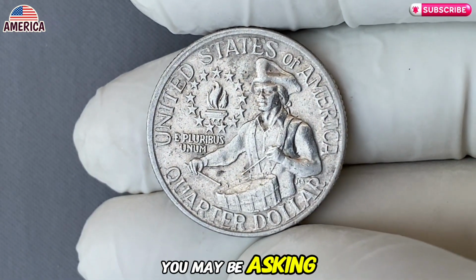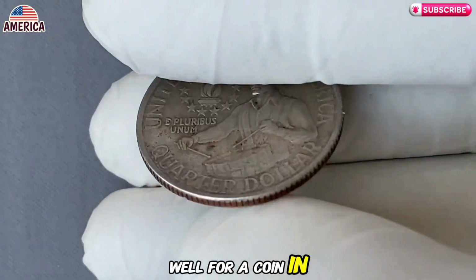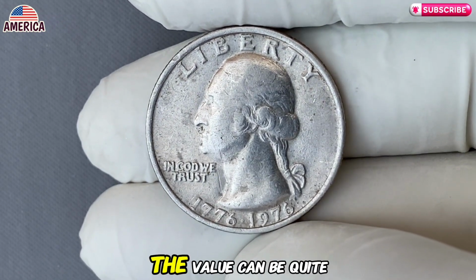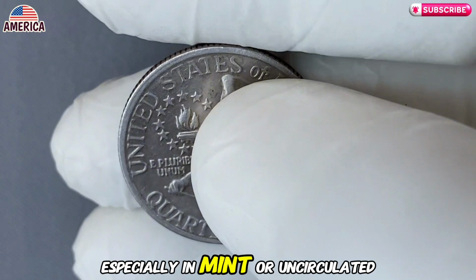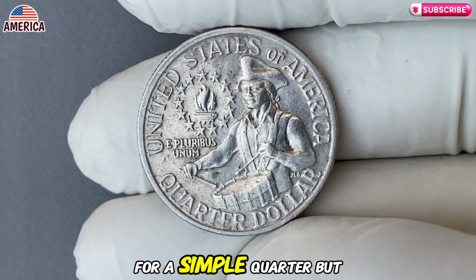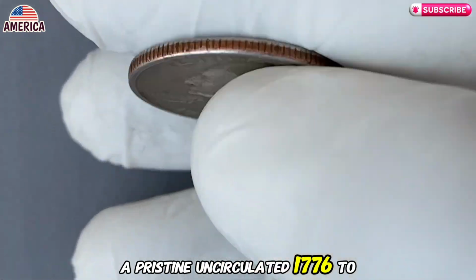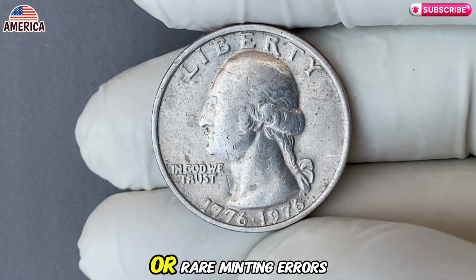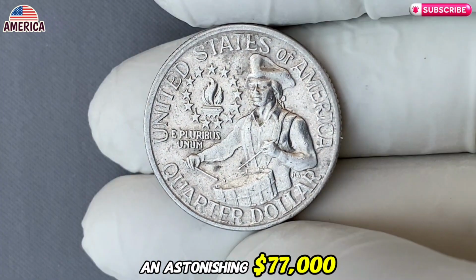So, you may be asking, how much could this coin actually be worth? Well, for a coin in perfect condition, particularly one that has been well preserved and free of any marks, the value can be quite impressive. Coins like this, especially in mint or uncirculated quality, can fetch prices far above what you might expect for a simple quarter. But here's the real surprise: a pristine, uncirculated 1776 to 1976 quarter, particularly one with unique characteristics or rare minting errors, can be worth up to an astonishing $77,000.